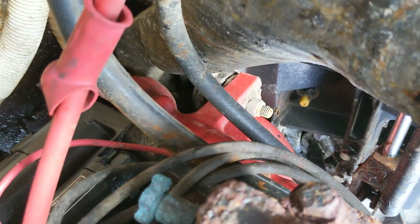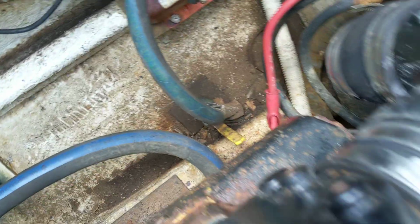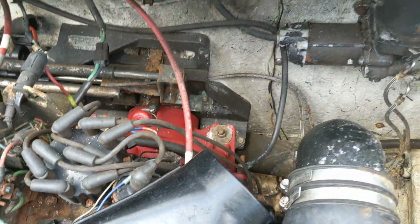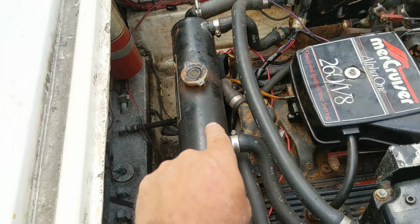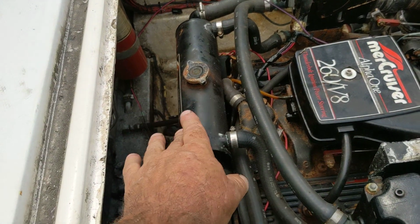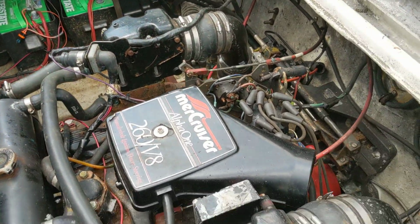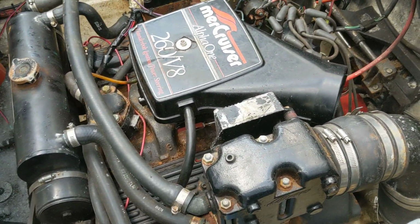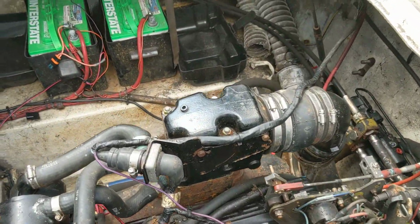I don't know if you can see that down there. Am I even looking in the right spot? Yeah. So they just kind of converted it to Mercruiser in here, which is kind of neat. I mean, I checked the antifreeze. Very green, very clean. The oil is spotless clean. It's almost certainly a running motor. I want to have the mechanic go through it.